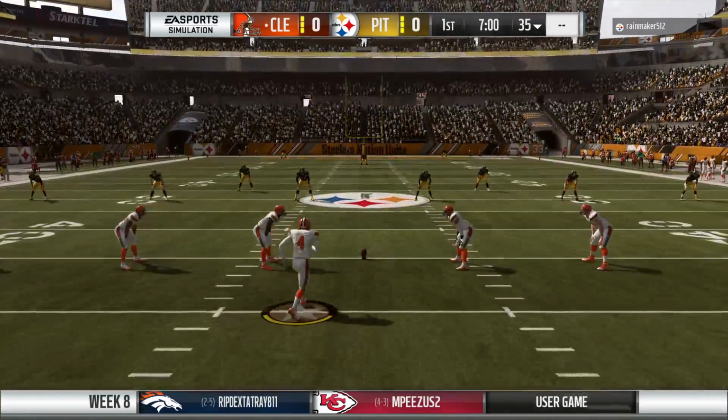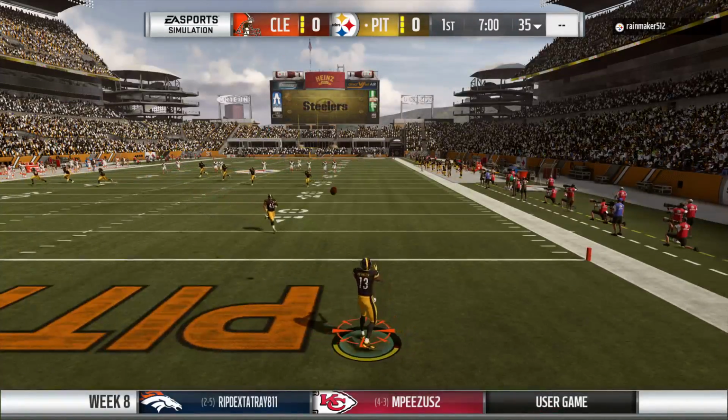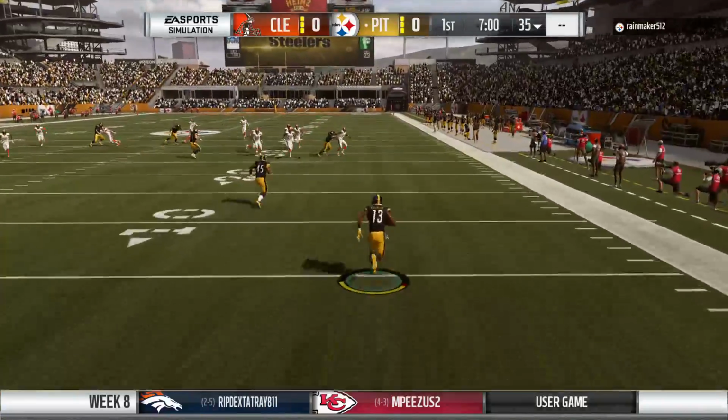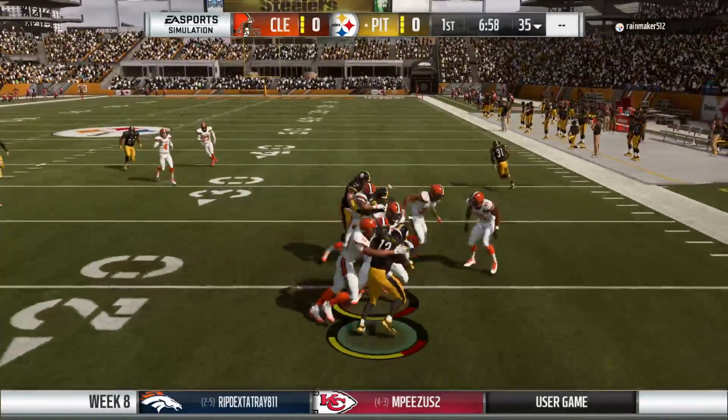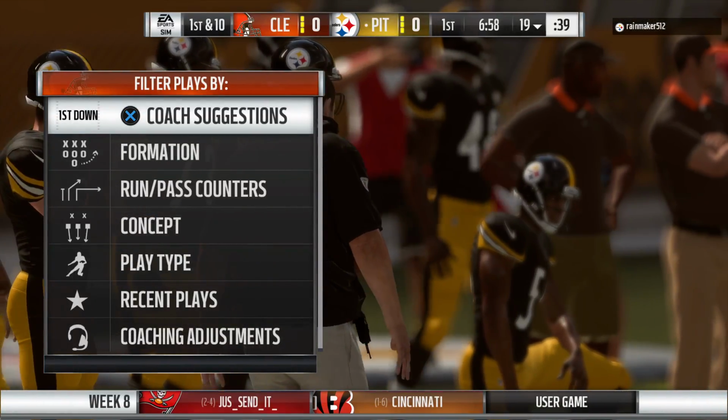Lurching closer toward the midway point of this NFL season, and we're underway on EA Sports. That's fielded in the end zone, and he'll take it back to about the 19-yard line.